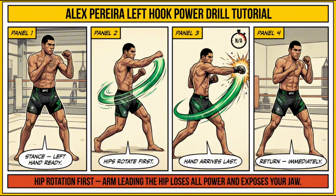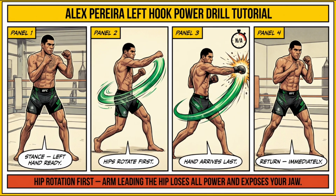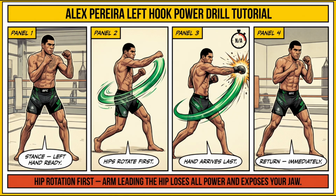He creates the opening with the low kick. He delivers the answer with the left hook. The power drill trains the rotational chain. Hip first, shoulder follows, hand arrives last. In that sequence, the punch becomes a stone.